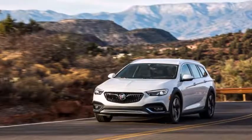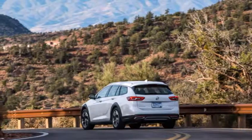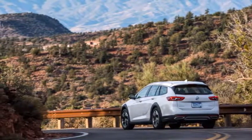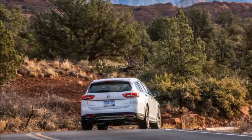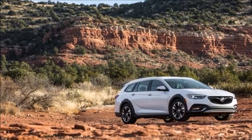The TourX has roughly 3/4 inch more ground clearance than the Regal Sportback, half of which is ride height tuning, better known as taller springs, and the other half is our 235/50 R18s in place of the hatchback's 245/45 R18s. Buick demonstrated this with a total of 10 miles on red dirt and gravel roads near Sedona, though of course we didn't dare try anything more rugged.